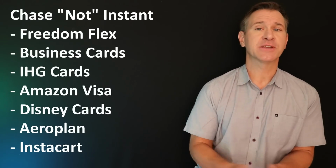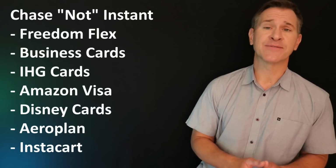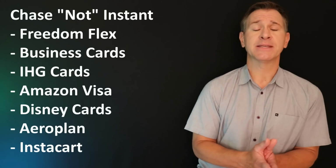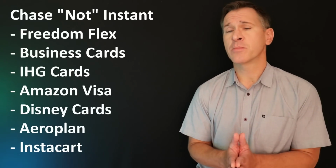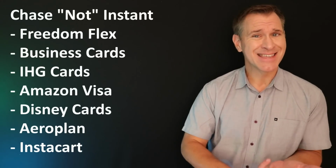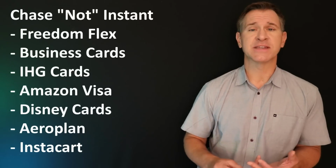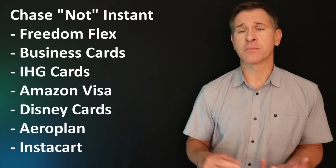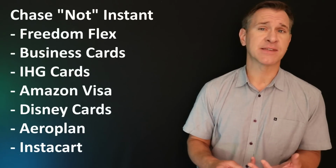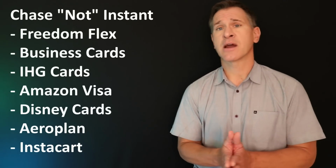And strangely enough, the cards that don't have the Spend Instantly feature start with the Chase Freedom Flex. So the Chase Freedom Unlimited does have it, Chase Freedom Flex does not. And then the Chase Business cards do not have the Spend Instantly feature, and then some of the co-brand cards, including IHG, Amazon, and Disney, their Visa cards do not have it, although you may be able to use the Amazon Visa on Amazon after you are approved. And Disney, I believe their Visa, they'll let you book a Disney vacation immediately, but not use the card otherwise.